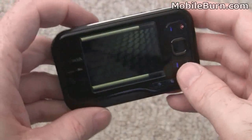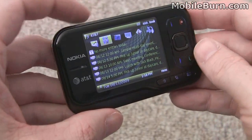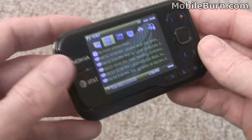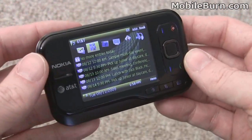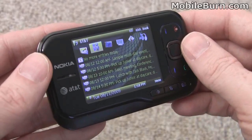The weird way the labels show up on the screen causes problems with some Java applets and everything. It feels kind of hacked together. It's not a very well polished device. S60 is long in need of an overhaul visually, and this just proves the point even further.